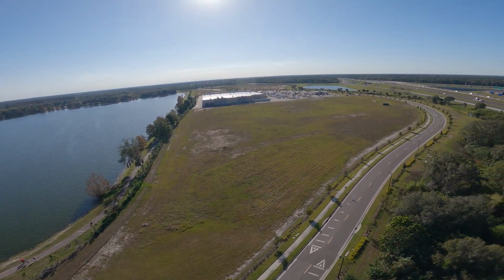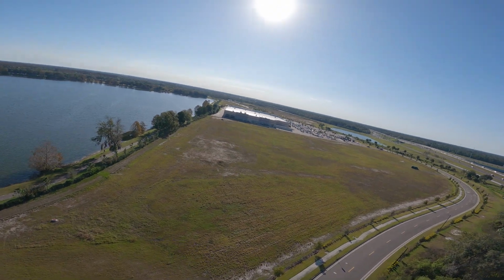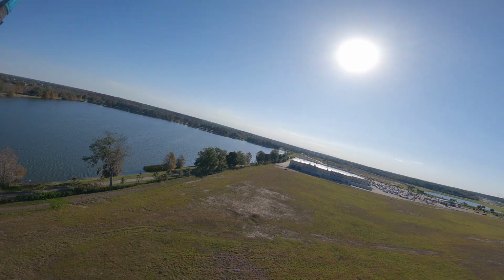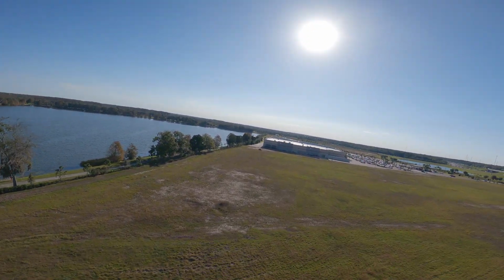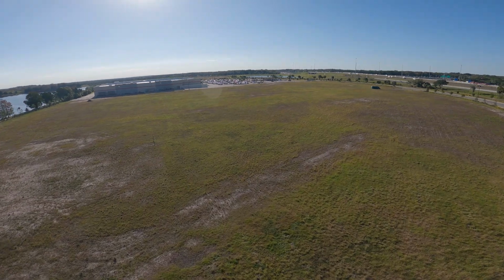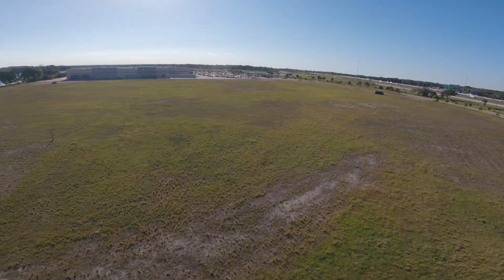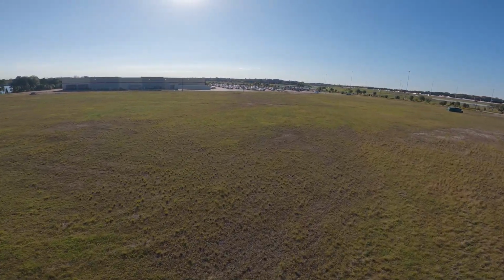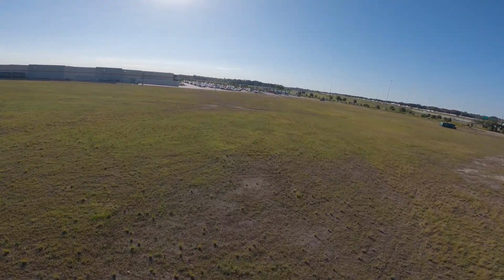Forgot to bring my freaking GoPro up. That would have definitely fallen. That would have sucked. This prop just sounds different compared to my last one. Get as close as I possibly can.